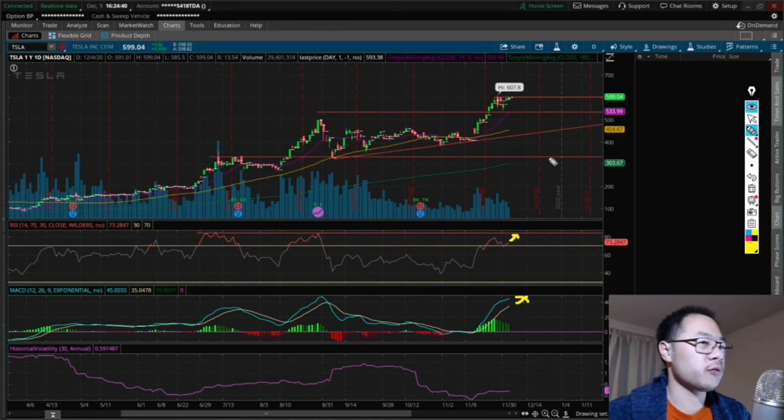This part is just personal speculation. In the overall scheme, in the big picture, like 5 years, 10 years, this little thing has absolutely no impact whatsoever. But just for the short term, this is my speculation for Tesla. If it doesn't happen and we get rejected at 600, then like I said, I'll be looking at the 530, 535 support line right here as a key level to defend. And if we do get to that point, we will definitely revisit Tesla and talk about what will happen from then on.